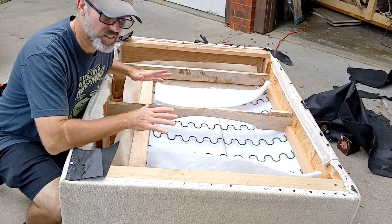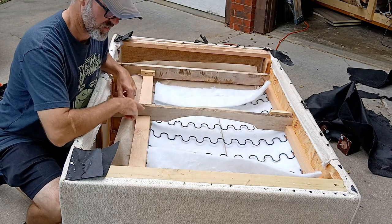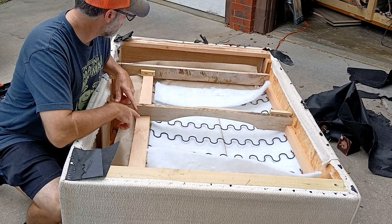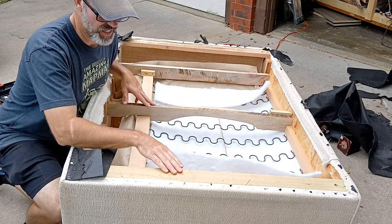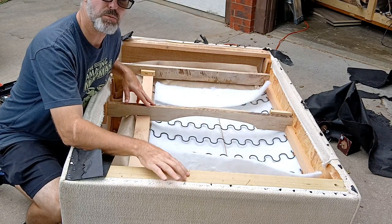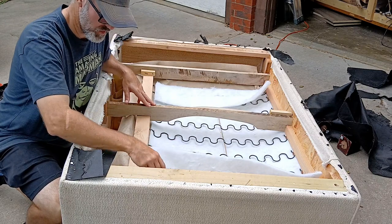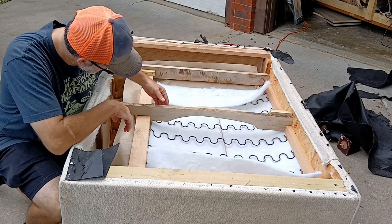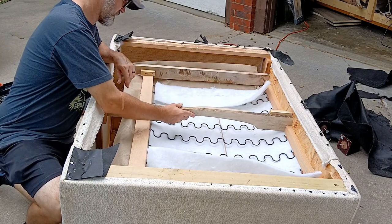All right, so I ripped into this chair to see what kind of hardwood we've got. Right off the bat, I can see we have at least four different types of wood. It looks like this might be something similar to poplar. This looks like oak, which would be a couple of good pieces here. This, I'm not sure what this is.